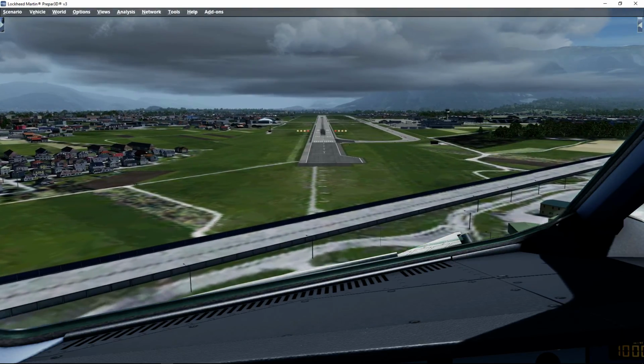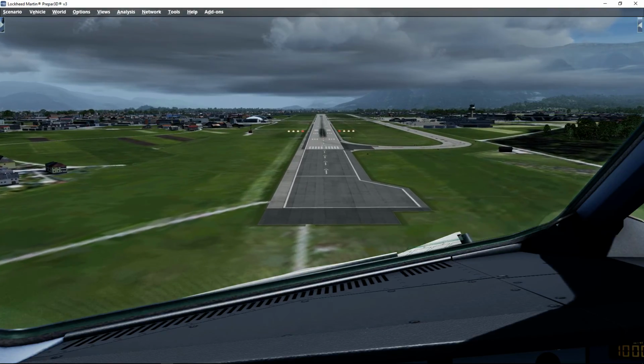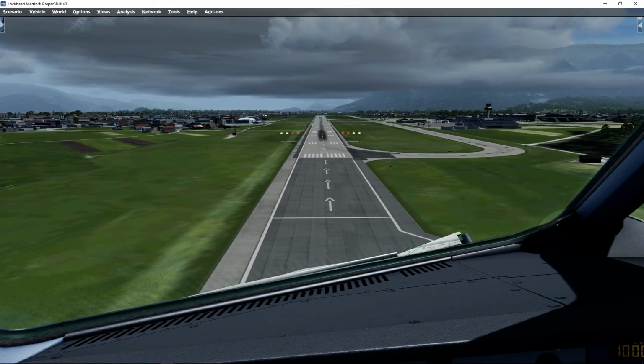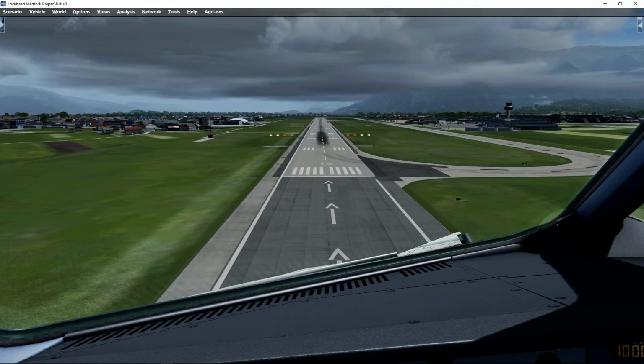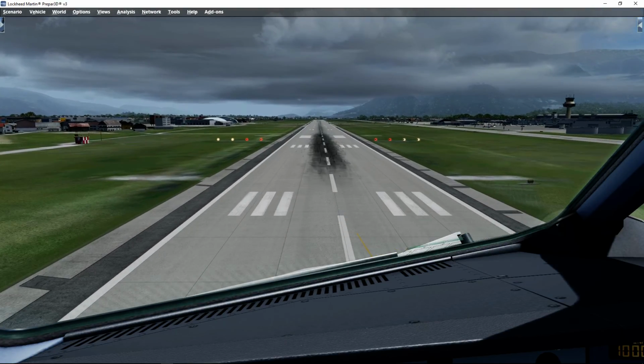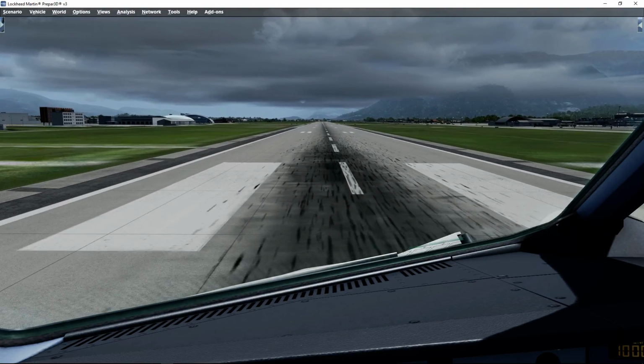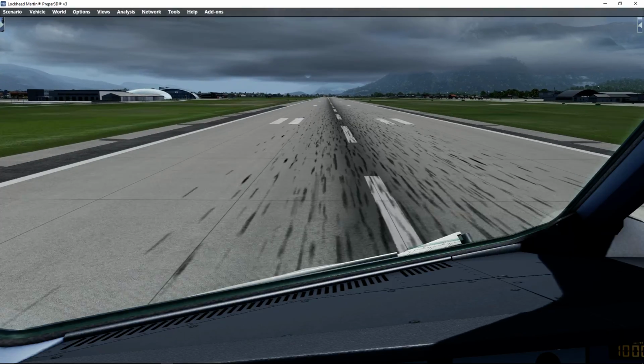200, minimum. Continue. Delta East. 100, 70, 60, 50, 40, 30, 20, retard, retard. Ground spoilers.